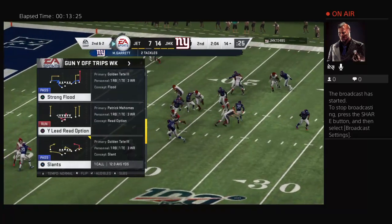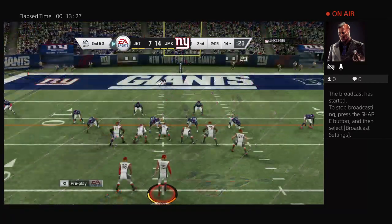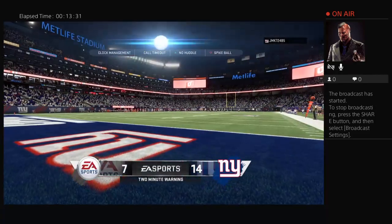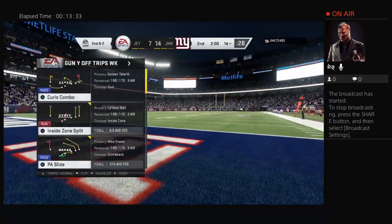8 yards on the pickup, and now they'll have some options on 2nd and short. We've hit the 2-minute mark of the 2nd quarter, 14-7.